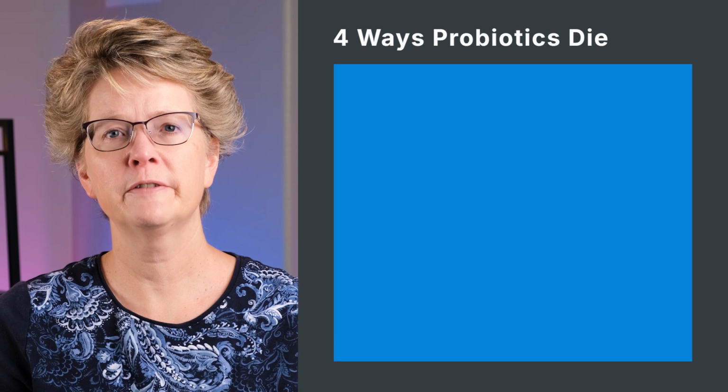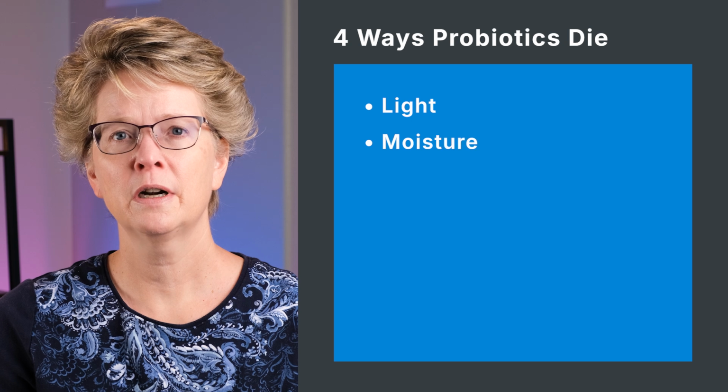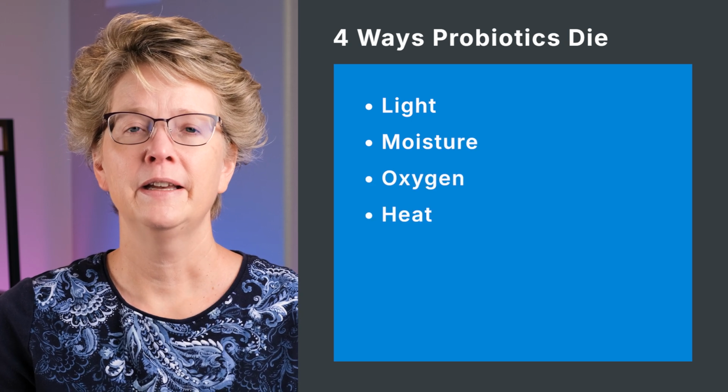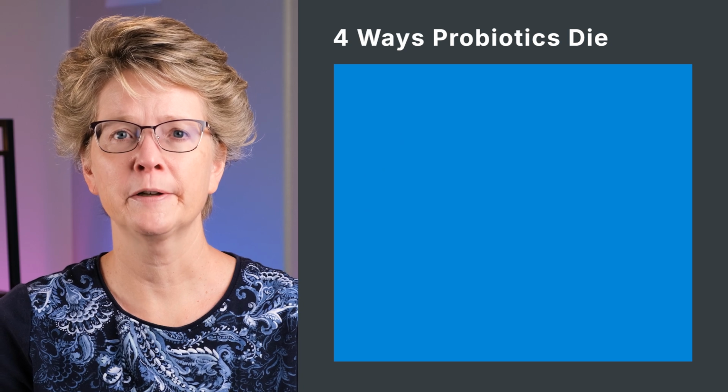I've heard estimates that they lose potency around 10 to 15% per month. And you can bet if they're sitting in a hot mailbox, that number is going to go up from there. So to compensate with these fragile probiotic species, the manufacturers who make these supplements work really hard to reduce the 4 different ways that probiotics die. That is light, moisture, oxygen, and heat. And any one of those by themselves will reduce the potency of your probiotic.